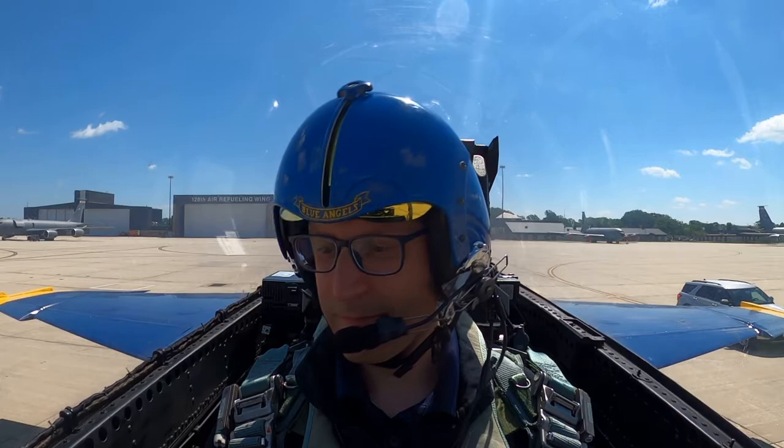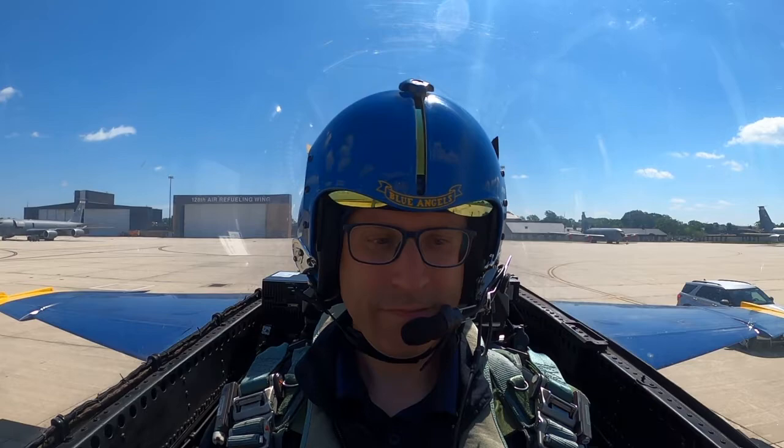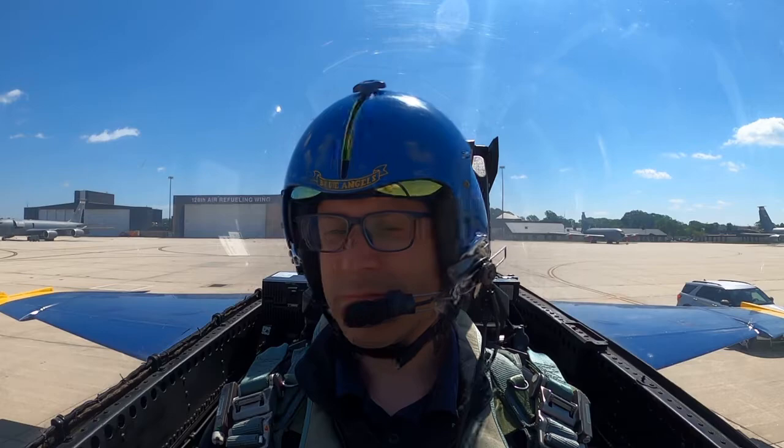Alright, so right now we're starting the APU, which is a small jet engine used to start the main engines. Okay, and we're going to start the right motor now. Once we get the right motor online, the jet comes back to life. We're introducing fuel on the right side now. There we go. Good light off.